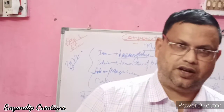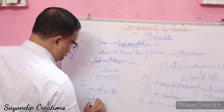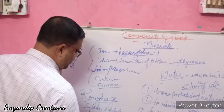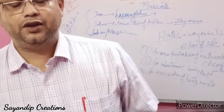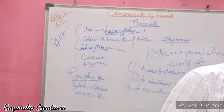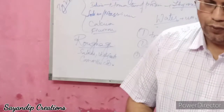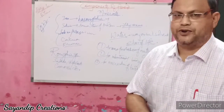So major sources of roughage are salads, vegetables and fruits, green salads, corn on the cob, and whole grains. Now, what are some of its functions? It helps in retaining water. It adds bulk to the food and gives a sensation of filling, and it prevents constipation. So, it helps in retaining water in the body, adds bulk to the food, prevents constipation, and helps in easy bowel movement.